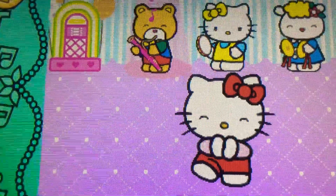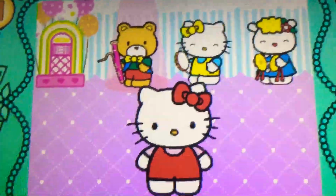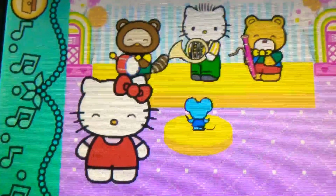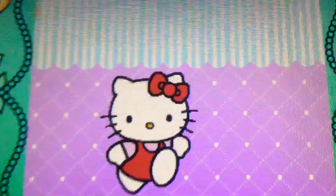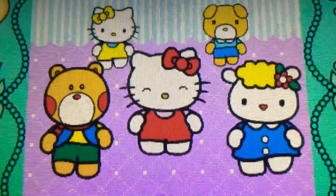Bassoon. It belongs to the woodwind family. Wow! Hello Kitty has made a band. When the direction sign lights up, flick or spin Hello Kitty in the matching direction. Let's dance with Hello Kitty.